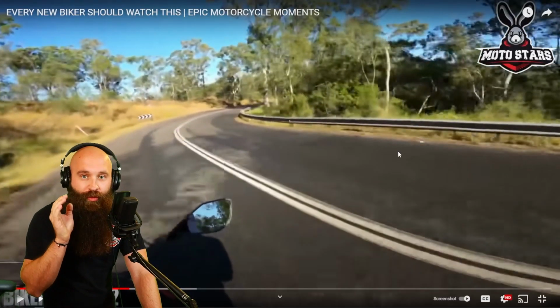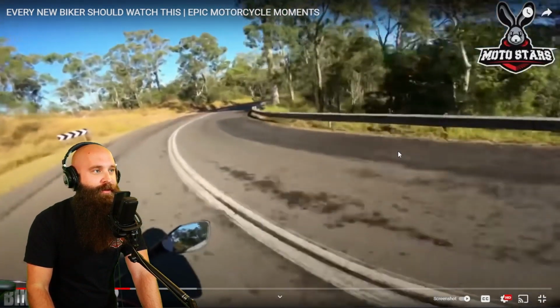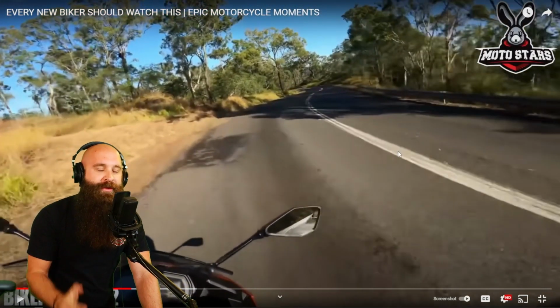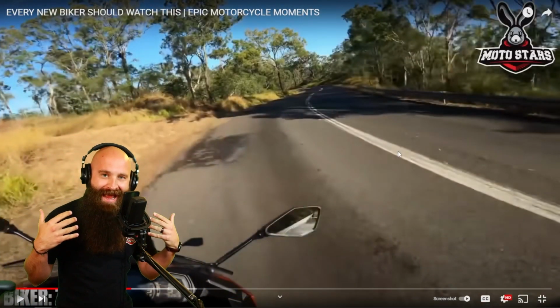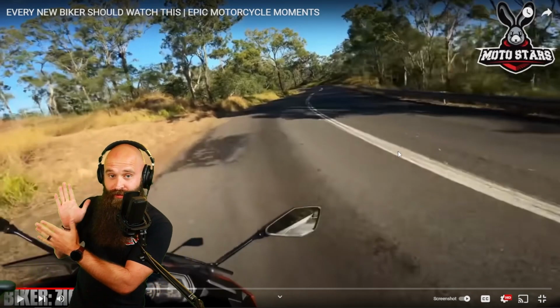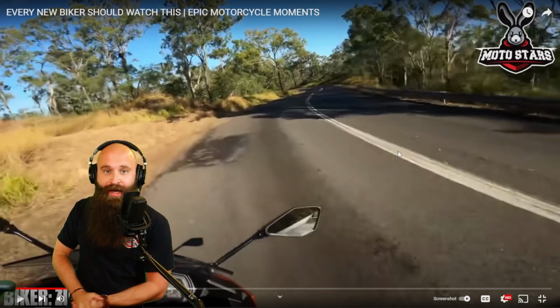All right, great job looking through the turn. Good job. So let's see what happened here. We forgot to turn the bike. Typically there are multiple aspects to actually turning. Like I said, you have to look through the turn. You have to adjust your speed. You actually got to turn the bike.